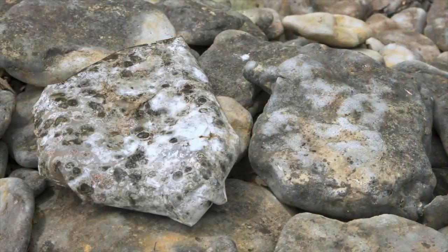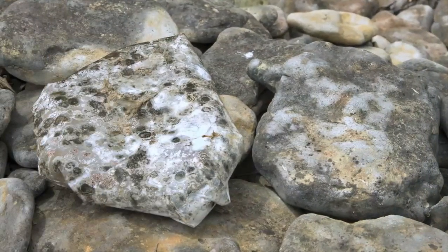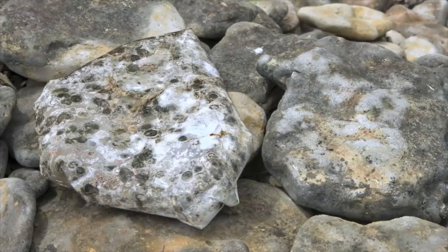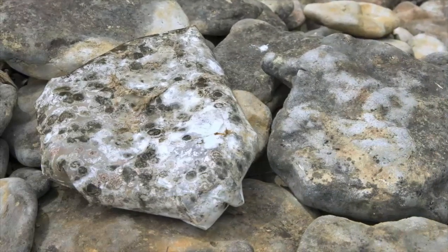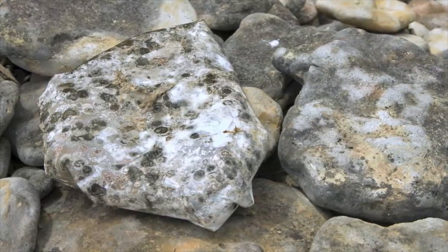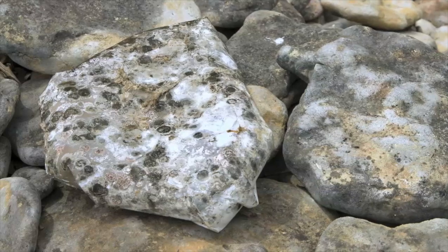Okay, sorry, there's another one there that I just wanted to show you. That one sort of became the environment. That's my favorite paper stone. It took on the surface and texture almost like a lichen. I think it's created from the algae in the water, because this one was buried, and I dug it out.